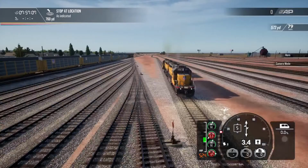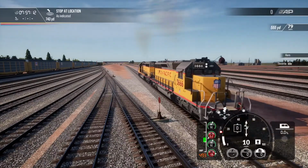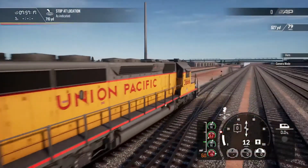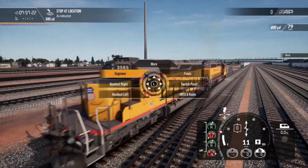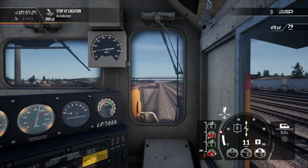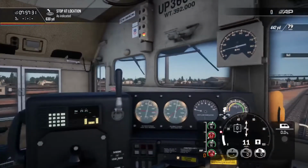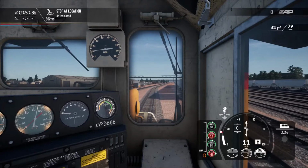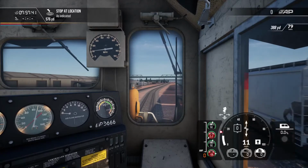Wonderful horn. What a magnificent horn, I must say. It's probably the best SD40-2 we have in the game. Hands down. Just because of that horn. Why can't all the horns be like that? It's so good.